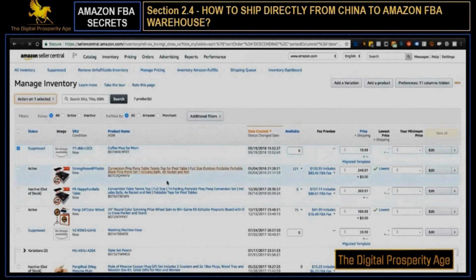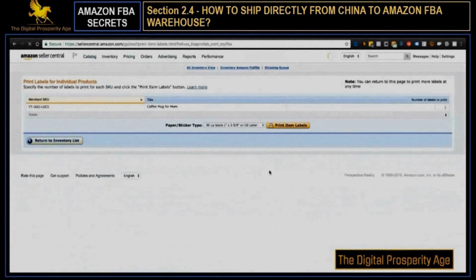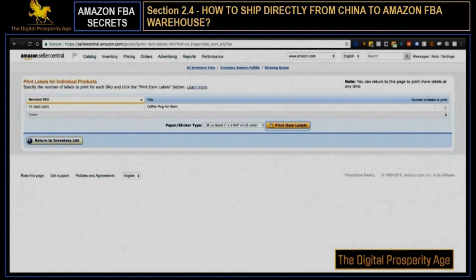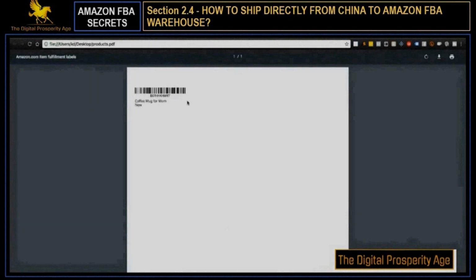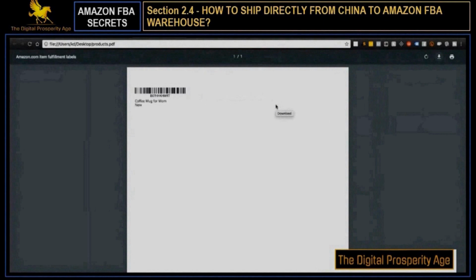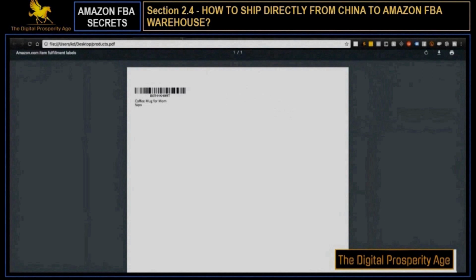So what we're going to do is we're going to print item label. And what we're going to do is go to print item labels right here. And so this is going to download something. And so we're going to send this to our manufacturer. And this is the little barcode right here that allows Amazon to actually scan this. So we're going to save this to our desktop. We're going to call this coffee mug FN SKU. And this is one of the two things that we need to send to our manufacturer. This is what goes on each individual cardboard packaging for every single one of our products.